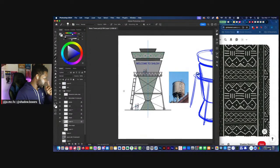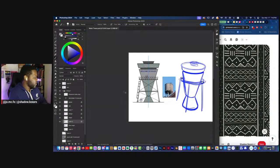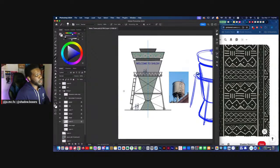We have to design the color for it at some point too. Let's just see. I mean, again, it is gonna be tough without the text fully, but I don't think there has to be a lot of stuff done to it, honestly. Most water towers are gray anyway.